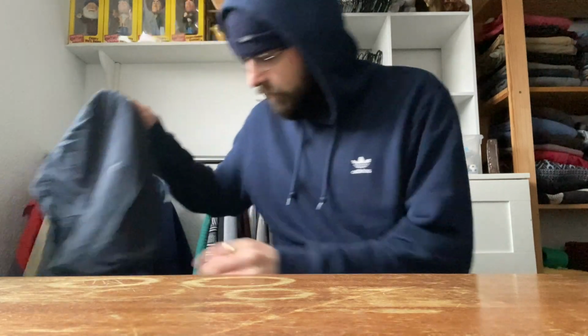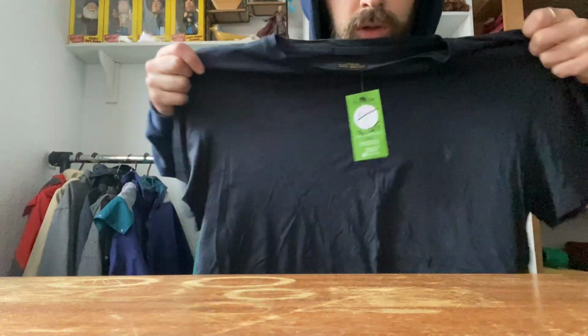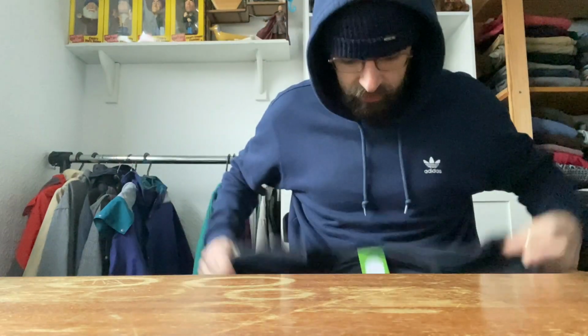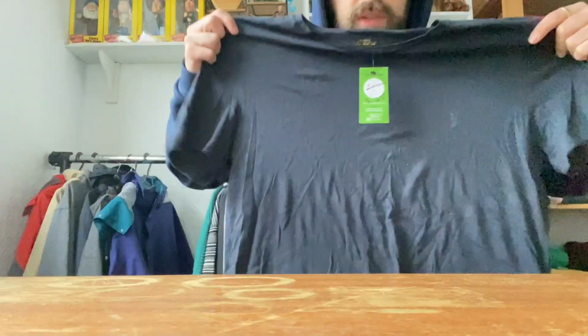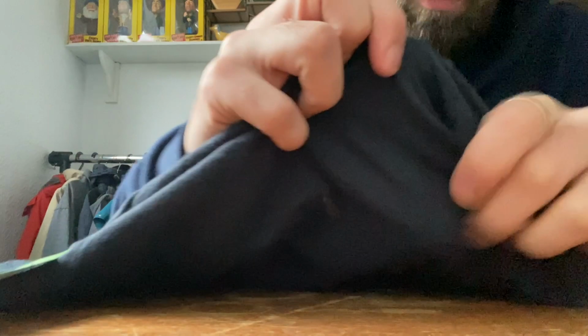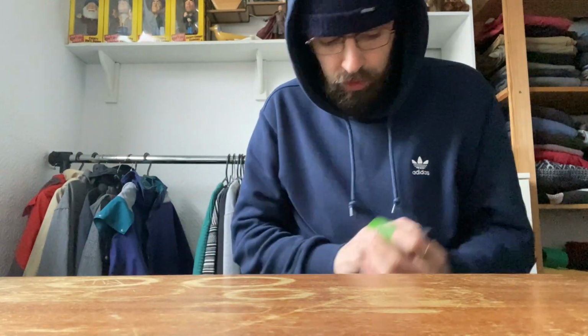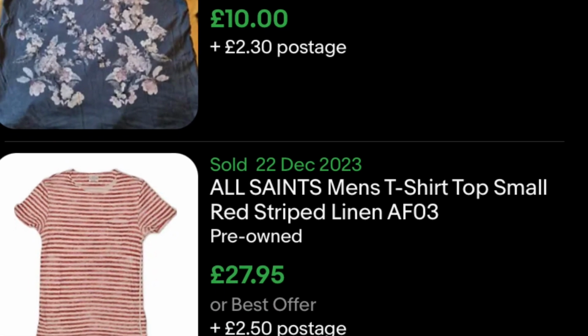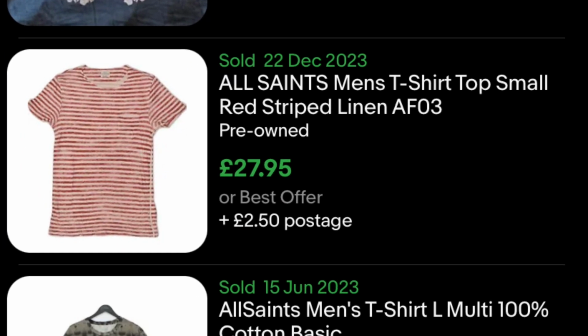Then we found a lot of All Saints t-shirts and polo shirts. I say a lot, there was 2 t-shirts, 2 polo shirts. Pretty good sellers, these, especially if they're in good condition, especially if they've got this embroidery logo on here. Where is it? There it is. If it's not got that, it's probably not worth picking up. Pick these up though, especially if you pay £3.25. Sell for about 14 to 20.